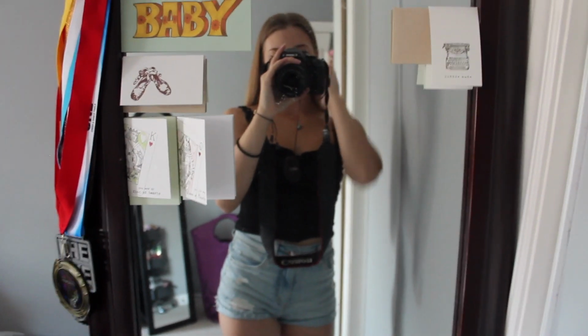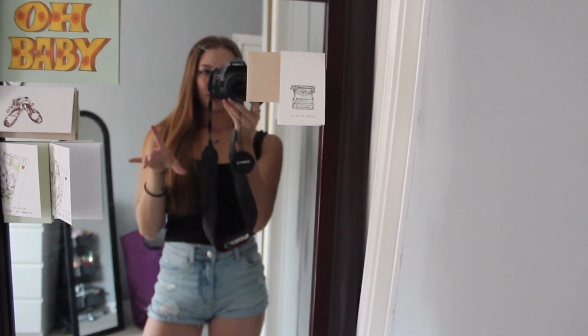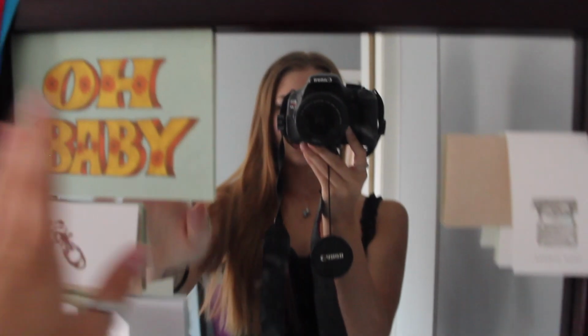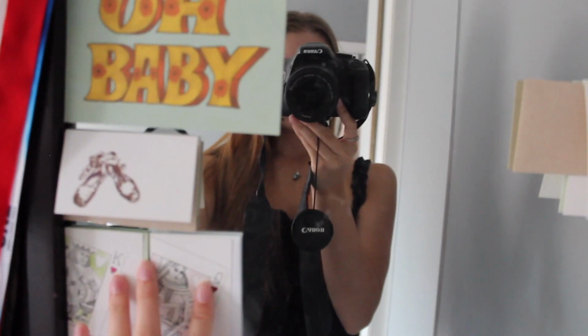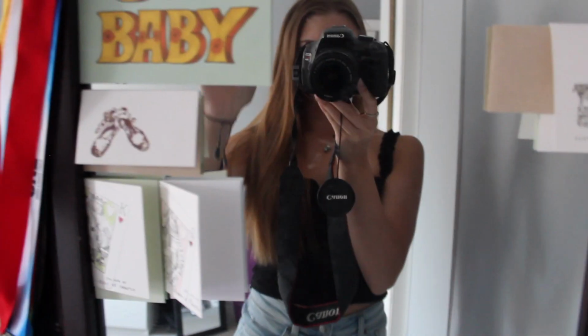I think I had this one before and then I got that one, but that one's better to be honest, but I just haven't gotten rid of this one yet, so maybe we'll do that soon. In fact, I want a whole new mirror, but I gotta go buy that. Yeah, so I just have these cute little thingies on it. I don't know what they're called. They're basically little cards, but I got them from an art store.